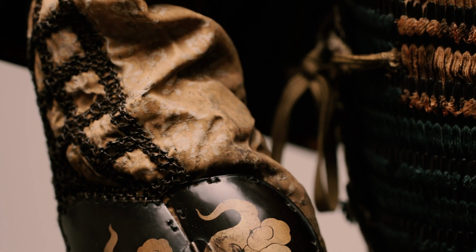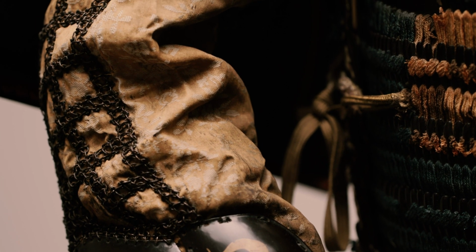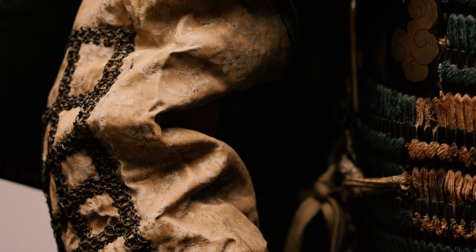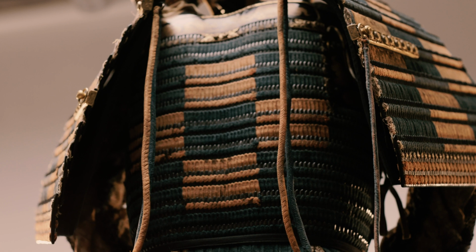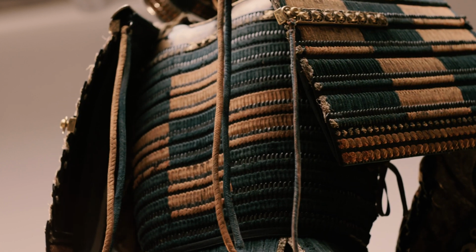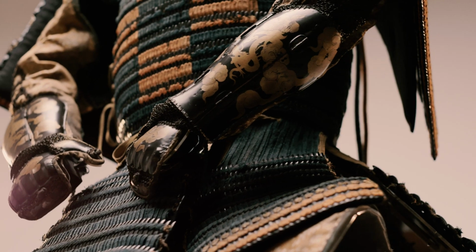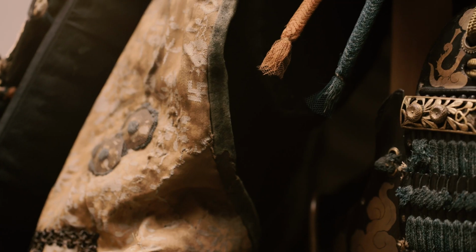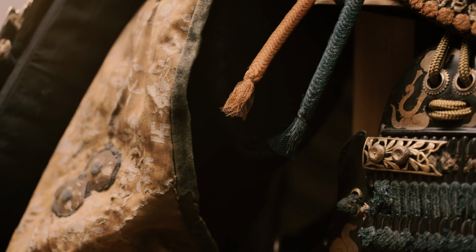Another aspect of the James I armour that's very interesting and also important is the survival of all the original silk. Silk is very, very fragile, especially after 400 years, and also when the armour is used, it gets replaced. In this case, we think most of the original silk lacing has survived intact.